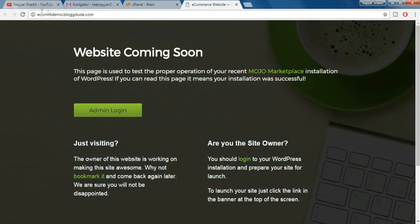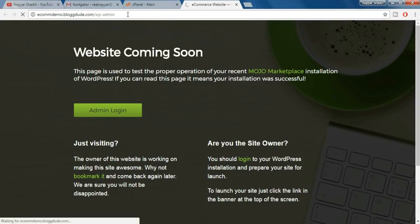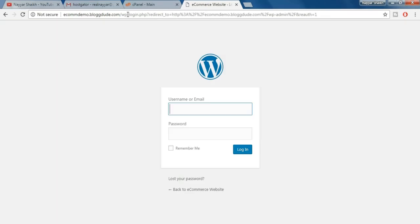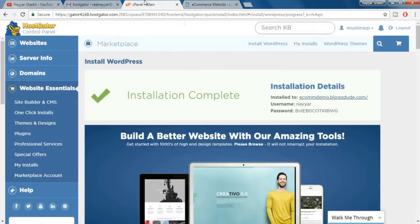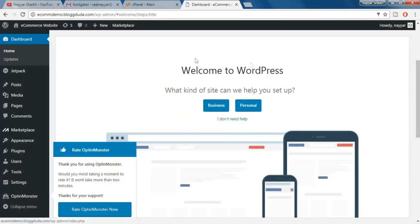So what we have to do is click here, and after the URL of your website, put in /wp-admin, and press enter. You will see this. From here, copy your username and your password, paste it over here, and click on login. Okay guys, so basically WordPress is installed on our website.